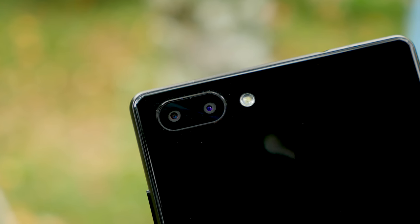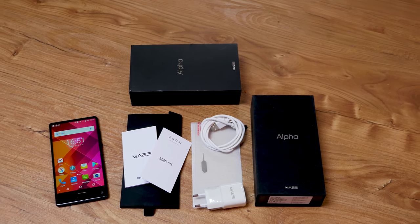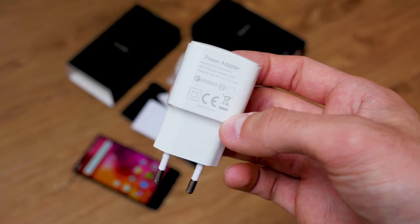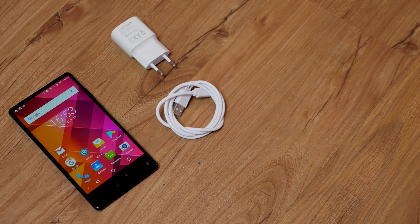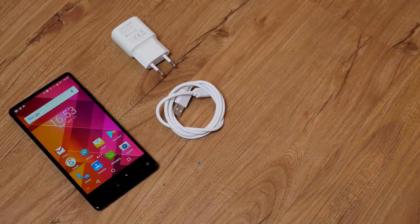Inside the box from TomTop you can find the phone, the charger with the cable, and some accessories like a screen protector. The charger can output up to 18 watts, and the phone supports MediaTek's Pump Express for quick charging. Charging the phone from 0 to 100% takes around 1 hour and 50 minutes. The battery performance is good, and the phone lasted for me up to 6 hours of screen on time as a heavy user. So one day is no problem with this huge phone.